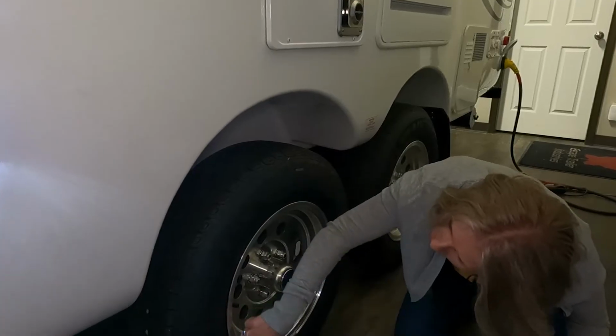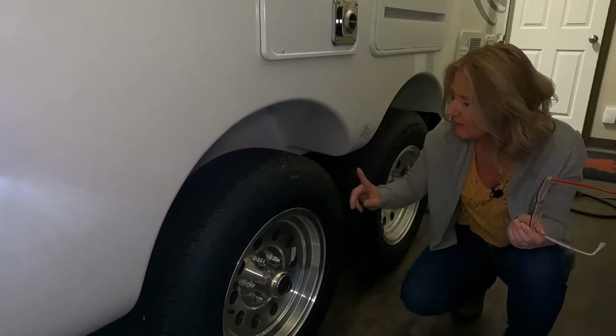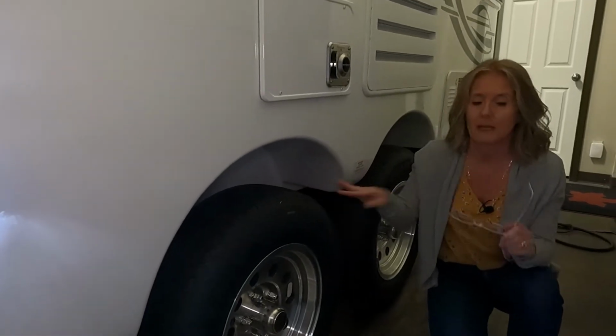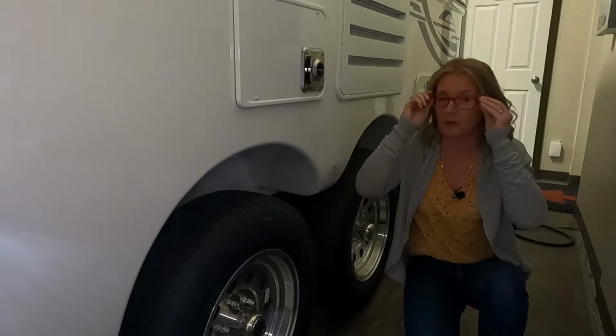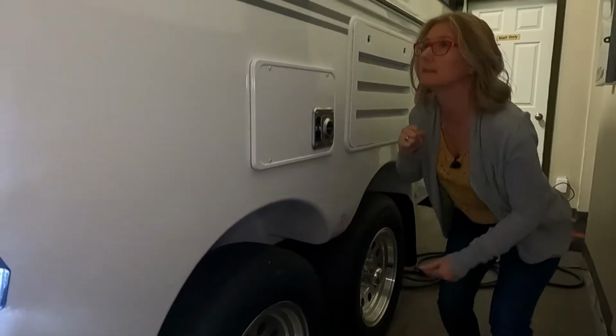Coming back, you've got, these are aluminum rims, and the tires on this one are a radial trail. That's what they are, ST205/75R15. And of course you get the 3,500 pound torsion axle on here. Again, go to the construction video and we tell you more about that.